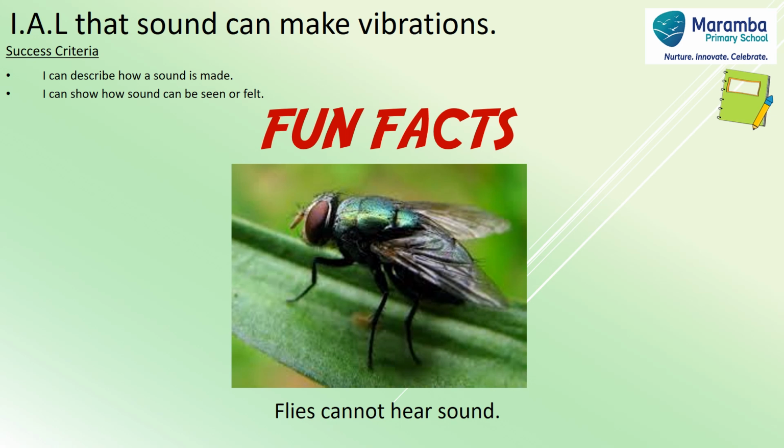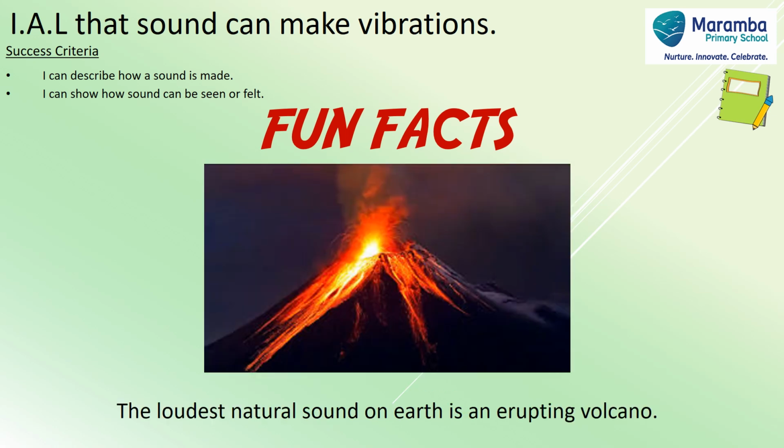Did you know that flies cannot hear sound? The loudest natural sound on Earth is an erupting volcano. I think I'd like to hear how loud that really is. Although, I don't think I want to be that close to an erupting volcano.